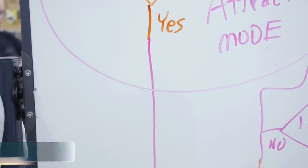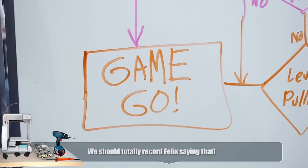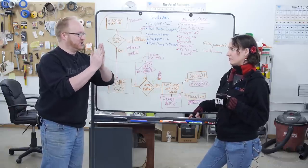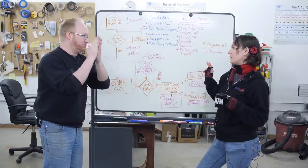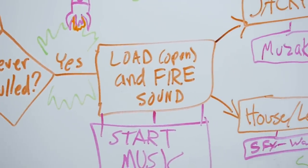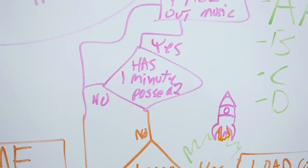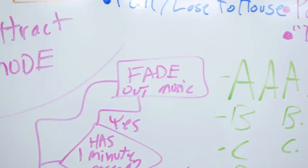Anyway, so we call this the attract mode when it's waiting to start. And if there are enough balls loaded, it goes down to the game go state, in which case it waits for the launch lever to be pulled. Okay. The switch is normally closed, so when you pull the lever, it'll open the switch. And then when you let go of the lever, it'll close the switch again. So when you pull the lever down, it starts the music. Yes. The first time. So that's what starts the game. If you avoid pulling the lever for 1 minute, it assumes you're out of money, and then the music fades out and it goes back into the wait state.